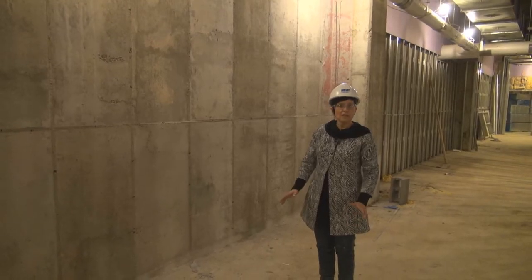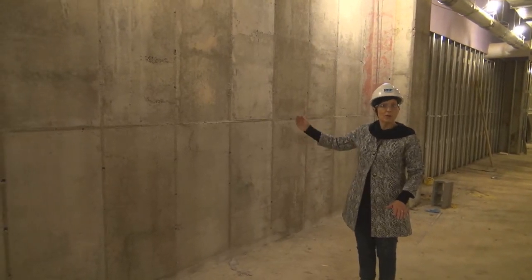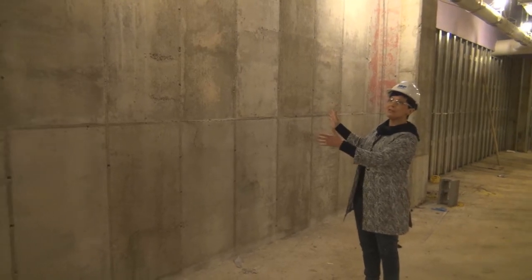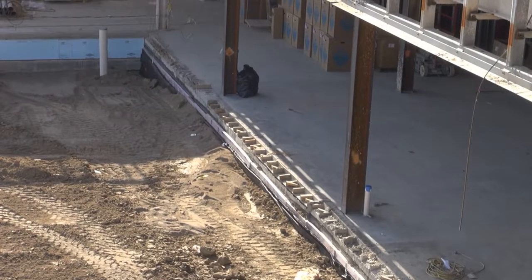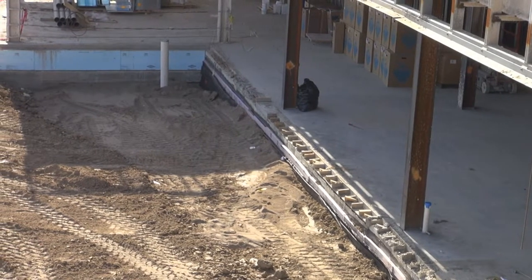Remember in the earlier episodes when we'd be down here in the lower level and that big opening was there where the cranes crawled in and out? This is where that was. It's all closed in now. The entire lower level is closed in. That's how much progress we've had over the past few months. Between those two unfinished columns is where that ramp was, where the cranes went in and out.